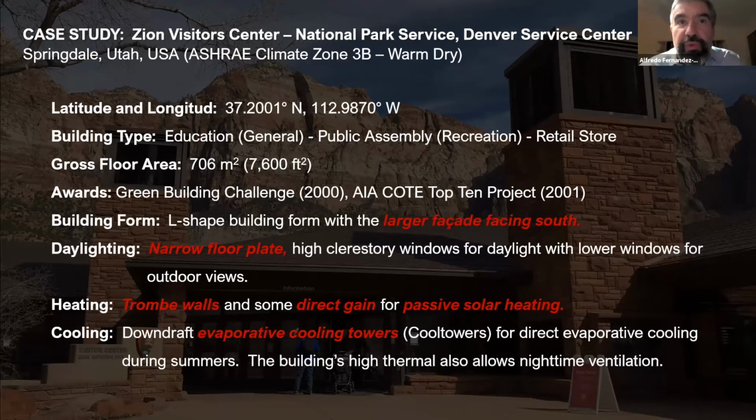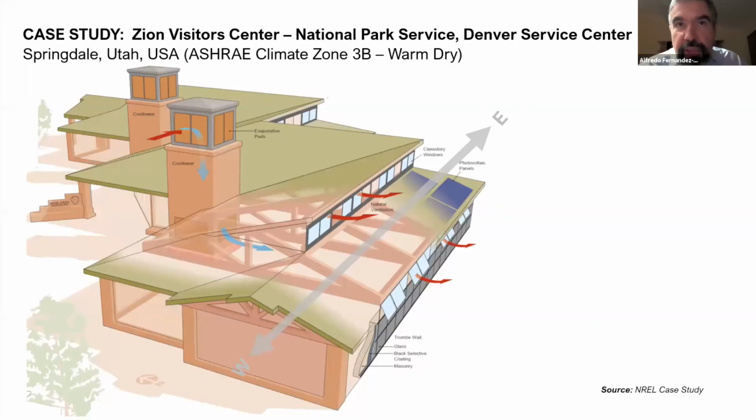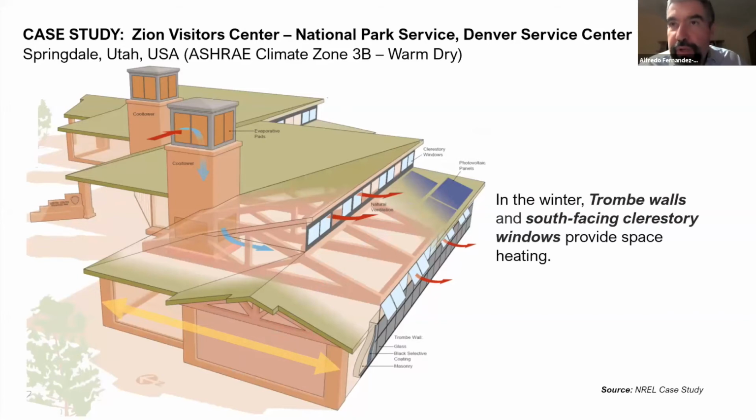Here's a diagram of the building. We can see that the form is elongated along the east-west axis, much like in the cold climate. And a narrow floor plate permits the proper distribution of daylighting and successful ventilation. And in the wintertime, the Trombe walls on the south side and the high clerestory windows provide the space heating.